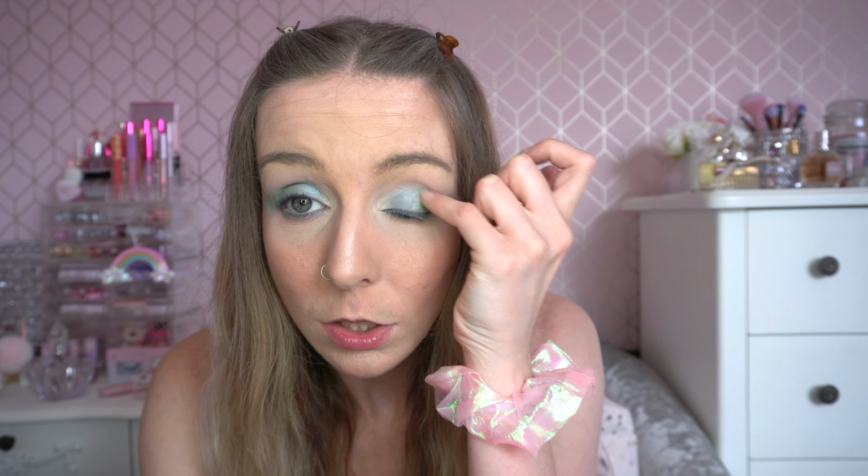It's so iridescent. I love this so much. I don't know why I'm whispering all of a sudden. It's a magical moment. Those are such pretty colours. I love it. That's what I've got on my eye so far. I'm going to do the same on the other side.